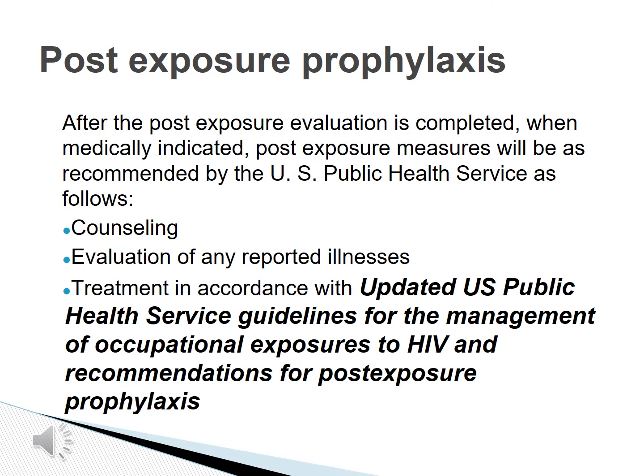After the post-exposure evaluation is completed, when medically indicated, post-exposure measures will be as recommended by the U.S. Public Health Service as follows: counseling, evaluation of any reported illnesses, treatment in accordance with the updated U.S. Public Health Service guidelines for the management of occupational exposure to HIV, and recommendations for post-exposure prophylaxis.